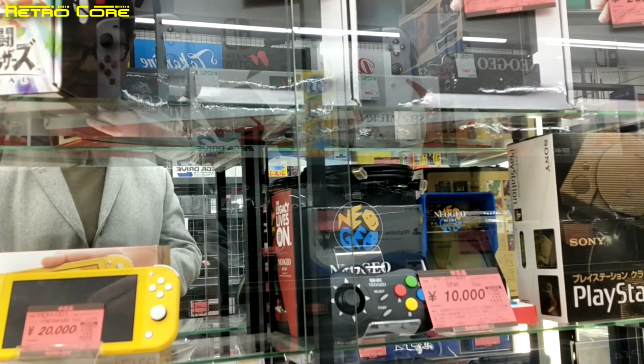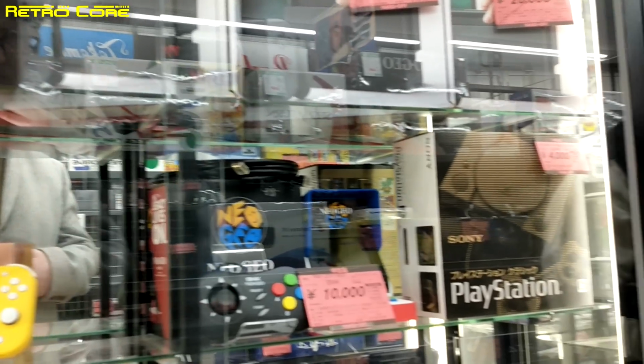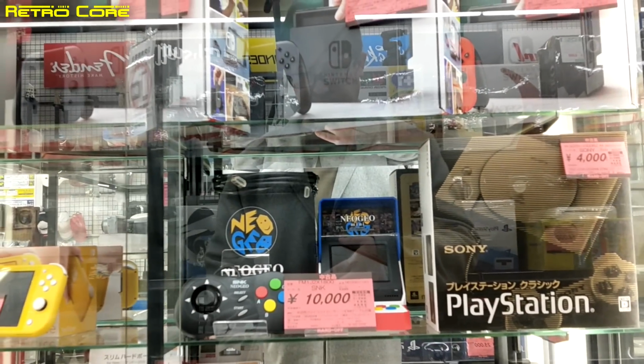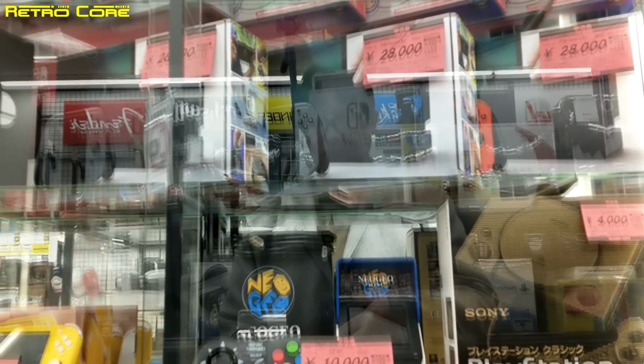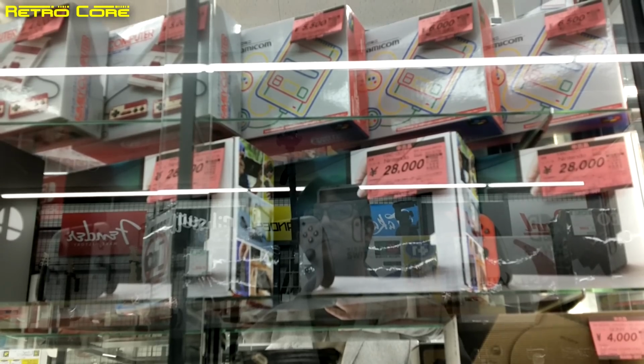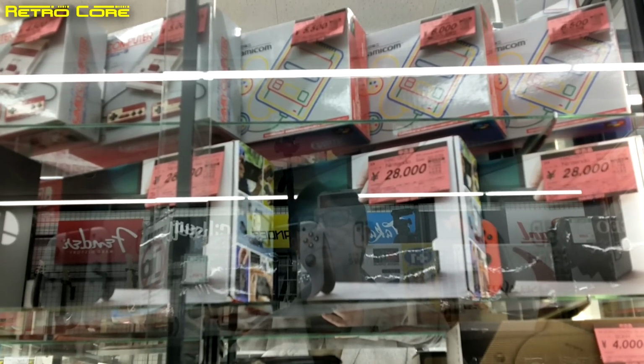In the glass case we've also got some interesting items for Hard Off. We've got one of those Neo Geo classic things. A little PlayStation Mini. And above that, a load of Super Famicom and Famicom Minis or classics or whatever they're called.